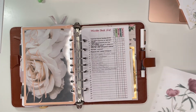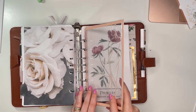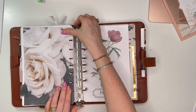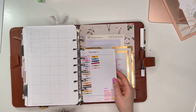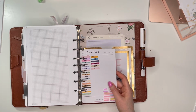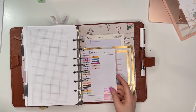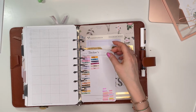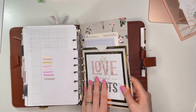So let's take that out. I'm not sure that this will stay in. It's so pretty, but it doesn't suit the vintage vibe I'm going for. I put holes in my Tombow swatch thingy to put in here, because whenever I was looking at what Tombow I want to use, I'm always having to fiddle around to find this, but I figure if it's right at the back, it's there. And then I put holes in this.